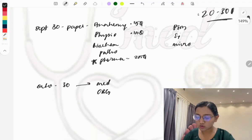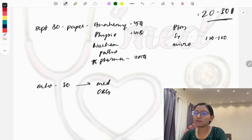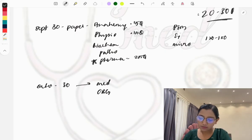So in the first 2 months, we will cover all the important subjects which make up the major chunk. You will be getting approximately 120 to 150 marks from these questions: PSM, surgery, medicine, OBG. Together these comprise around 100 questions. So you will be solving and reading those things very soon.